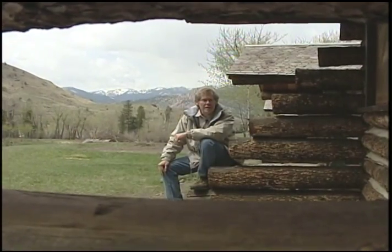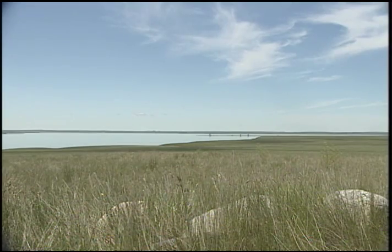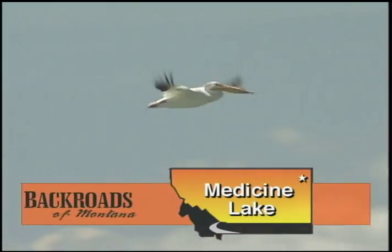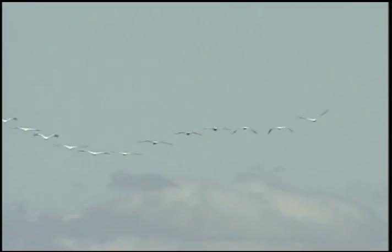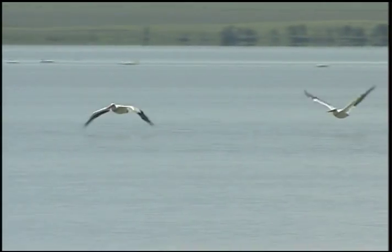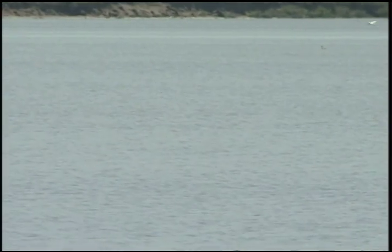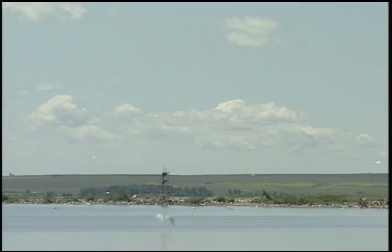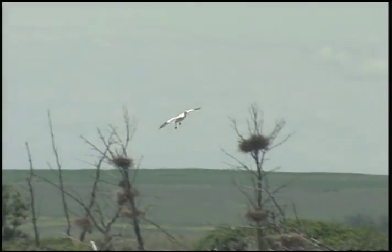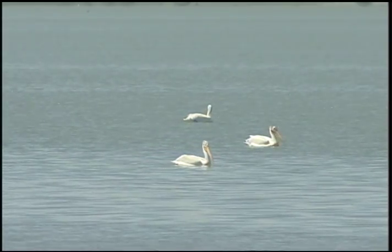Let's relax for a few minutes at Montana's smallest wilderness area. The Medicine Lake National Wildlife Refuge was formed by receding glaciers and is now home to a variety of birds and wildlife. Medicine Lake boasts one of the largest white pelican rookeries in the United States. During the spring and summer, thousands of pelicans with their 9-foot wingspan fly in and call the islands home.